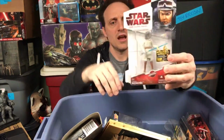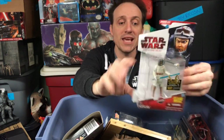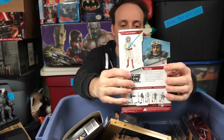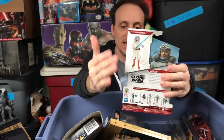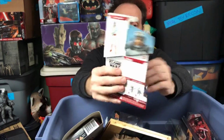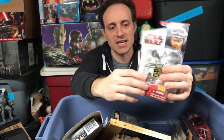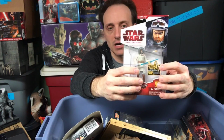Here is a snow outfit Obi-Wan Kenobi from the Clone Wars. The Clone Wars figures, there was a lot of them. This is Clone Wars 48. They actually numbered them all so that if you were trying to get each and every figure, you could. And he comes with goggles and the lightsaber. I don't know if the hood goes down. It has it on the back here, but it looks like it pops off. So that's kind of neat. But it did have this special mail-away Jedi Mon Calamari.